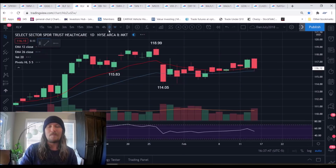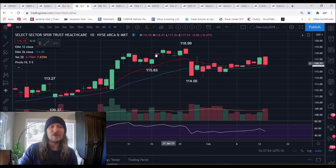And again, no major red flags, but if we start to see this bearish action and the bear volume continue, it's all about that 114 level and that weekly EMA 12 support.